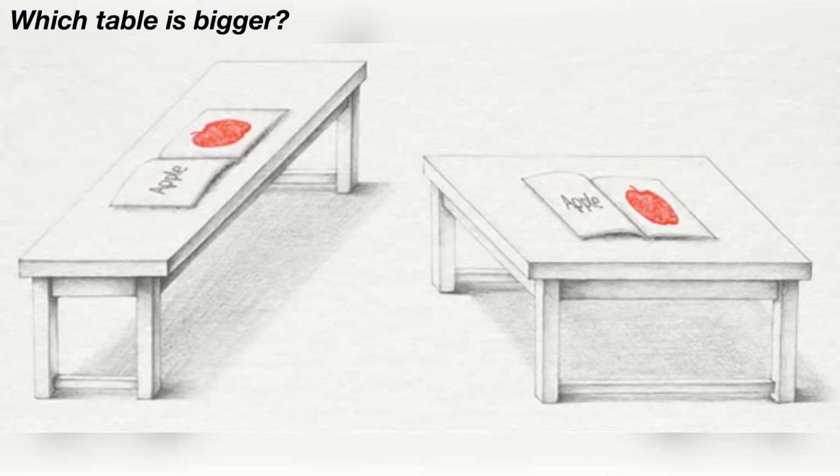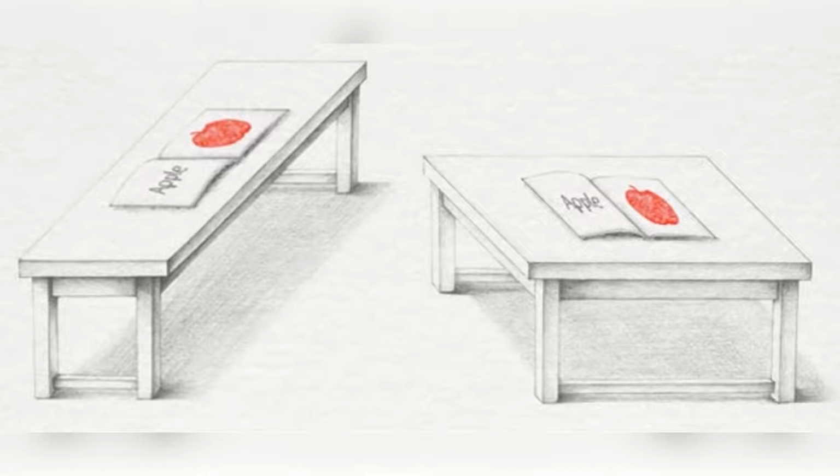Which one of these tables is bigger? Is it the table on the left or the table on the right? Comment which table you think was bigger as well. All right, so what if I told you that both of these tables are the exact same size?